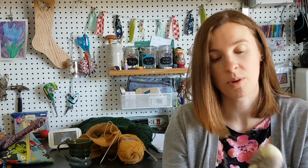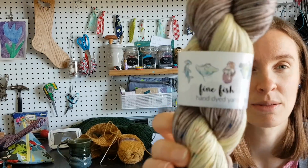She sent me some Irish hand-dyed yarns, and I have never tried any of them because by the time we moved here I was too young to be into indie dyed yarns, and it hadn't really taken off then either. So the first one, this is Fine Fish Yarns, and if you follow Kate and her podcast, you will have heard about Fine Fish Yarns before. So I'm really excited to try this one.